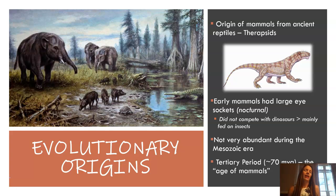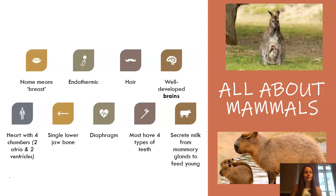Early mammals had really large eye sockets, which meant they were nocturnal, and they mainly ate insects, so they really didn't compete with dinosaurs. However, they really weren't prevalent until the tertiary period, or what is known as the age of mammals. This is when mammals really started to diversify and kind of take over the planet.